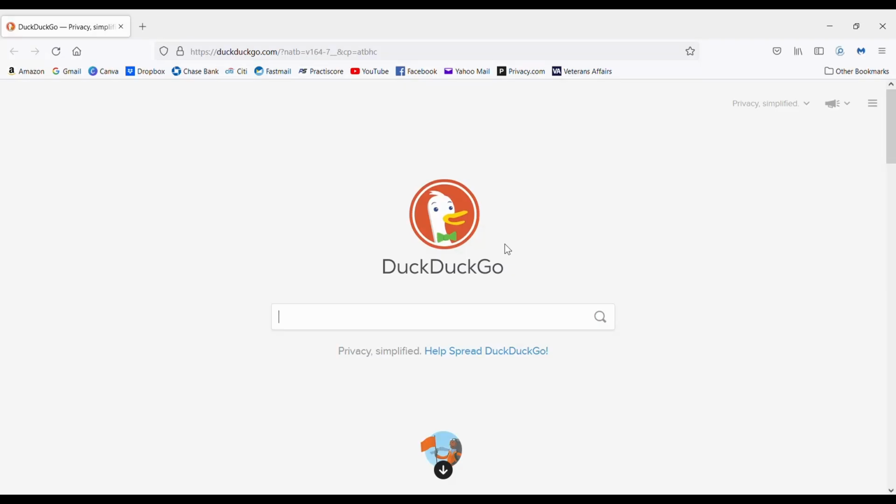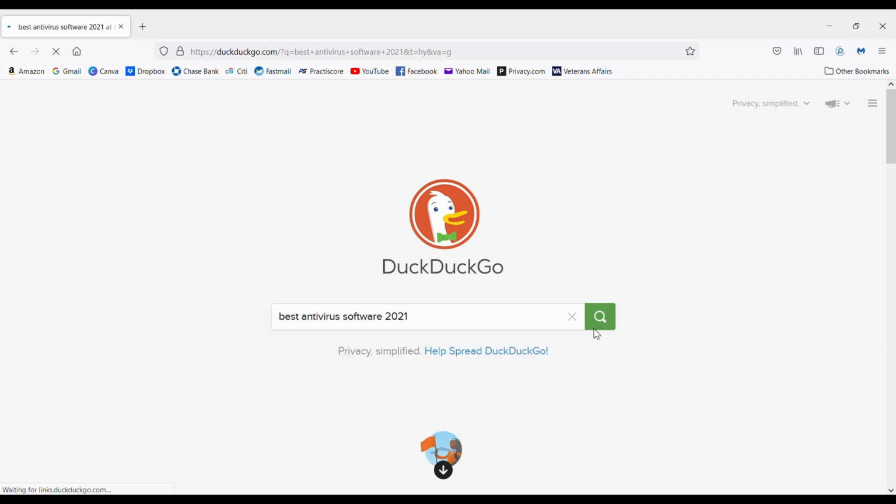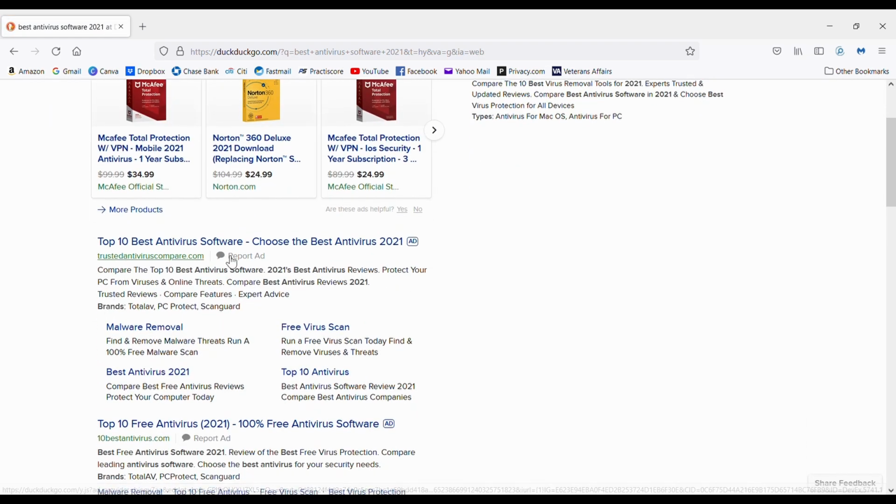All right, so I'll get online. Bonus tip, if you have used DuckDuckGo as your preferred internet search browser, DuckDuckGo does not track you. So unlike Google or something like that, it keeps you anonymous, right? So simply type in best antivirus software 2021, see what pops up.